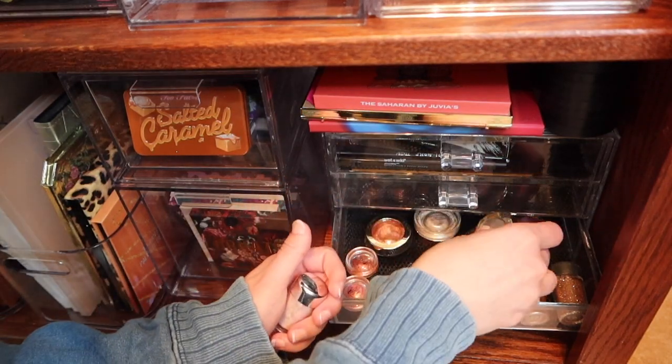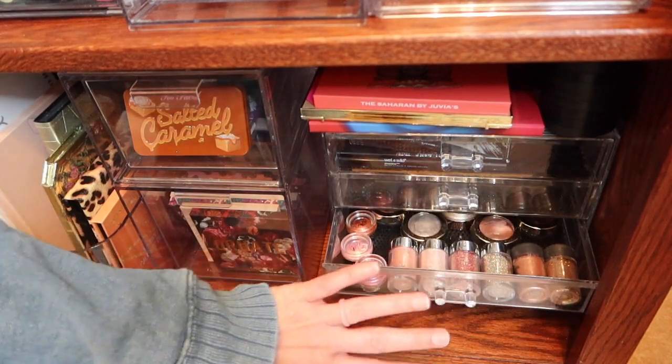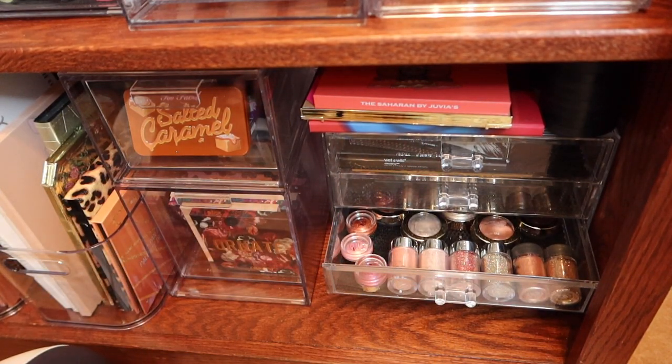So we have some Believe Beauty singles and then we have a ColourPop glitter. I had pulled those in my 90 Day Fiance themed makeup basket and I just never got around to using them. Also, let me look at a calendar.